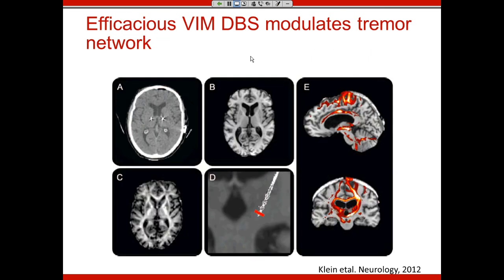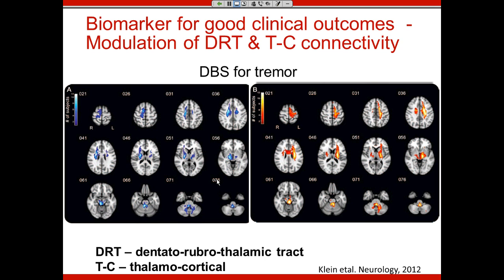So this is another one of the seminal works that looks at the structural connectivity of the DBS contact that is efficacious. And again, it points towards the efficacious area being connected very well with the rest of the tremor network. And so in order for us to have good clinical outcomes, the electrode contacts within the tremor network, which are able to modulate the function of this whole tremor network, are the ones that are more efficacious. And so then this begs the question, are there any biomarkers for good clinical outcomes?